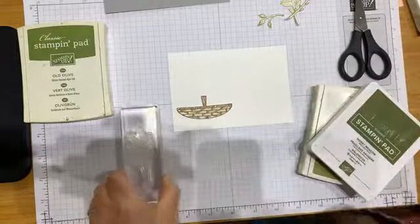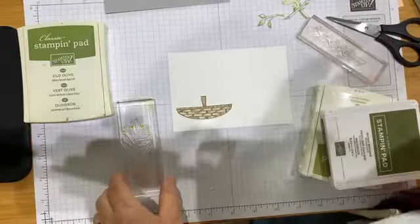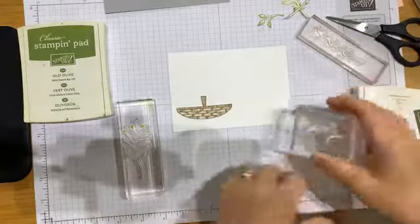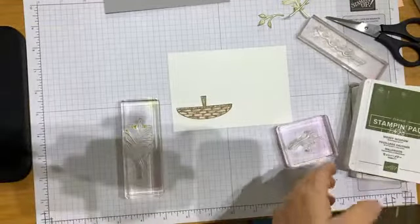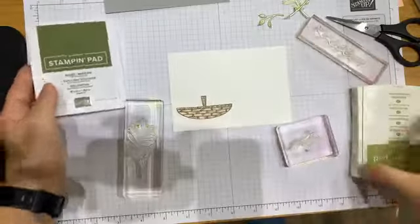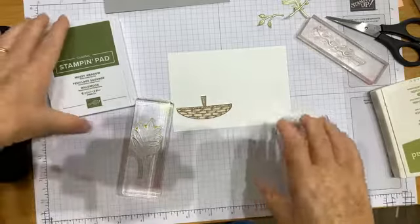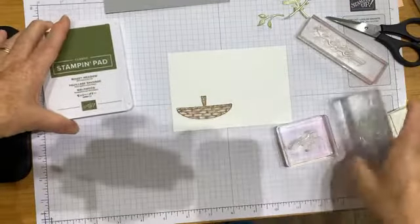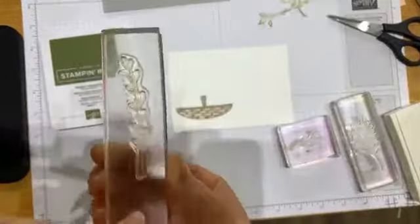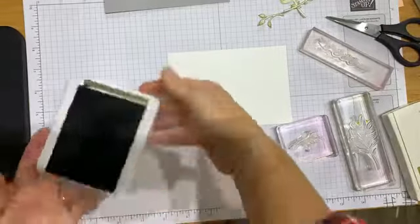So I'll bring back the leaf stamps, bring those back in. And what did I go with? I went with Pear Pizzazz and Mossy Meadow, didn't I? So we'll have some of those. I think first of all we'll go with Mossy Meadow and we'll use this one here. Doesn't matter, take your pick.